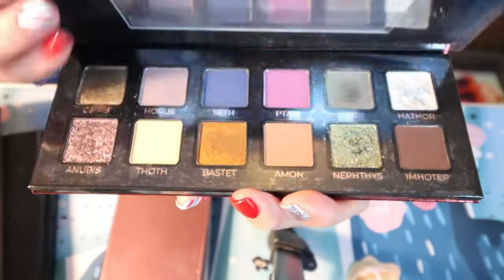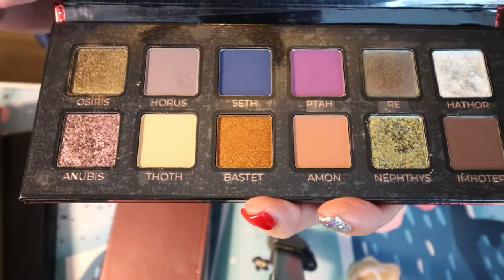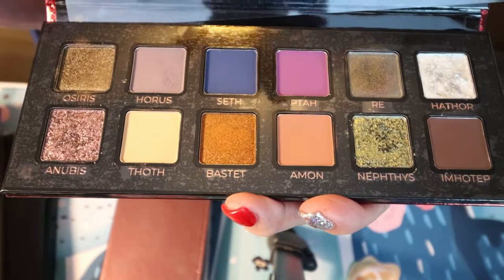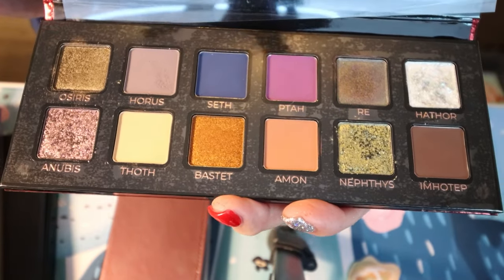Munette New, love this one as well. This one actually gives you quite a few more mattes. Adept does a lot of shimmers, and this one actually gives you several mattes, and the mattes are really, really nice. And this one's a little bit more on the neutral side.